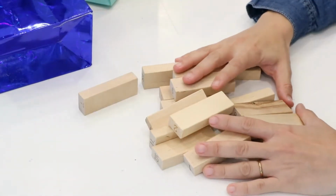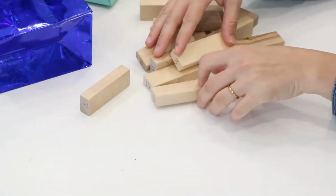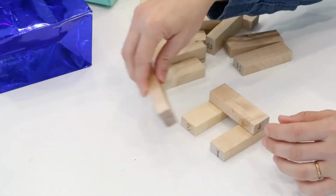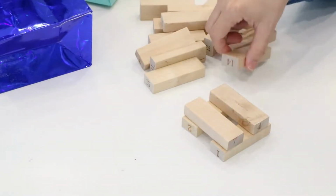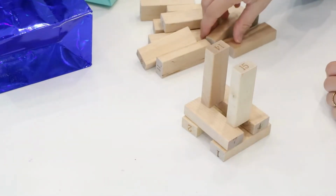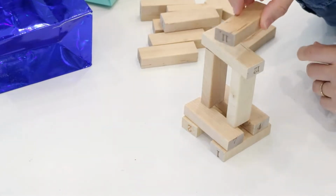Do you know what I like doing with blocks? I like to build buildings and towers. Let's build one together. Okay, how do you think we should start? This way? Okay, and maybe a block here and something over there. This is fun, isn't it?